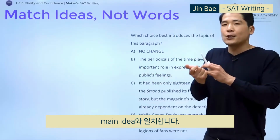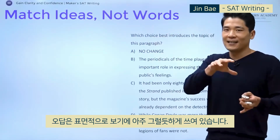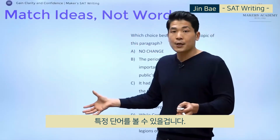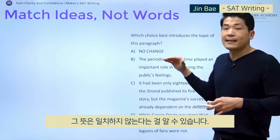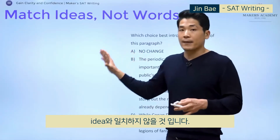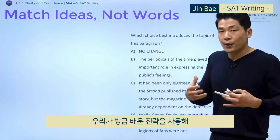Now, the opposite is true for incorrect answers. For incorrect answers, on the surface, the written words look really good. So you might see specific words in the answer choice that you might find in the reading passage. However, if you try to understand at a deeper level the meaning that the answer choice conveys, it will not be consistent. It won't be supported by the ideas talked about in the reading passage. And so that's a little bit of the theory behind this strategy. And so let's take a look at how this works in practice.